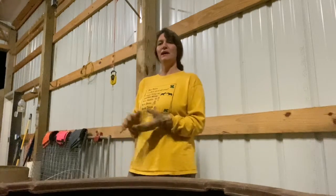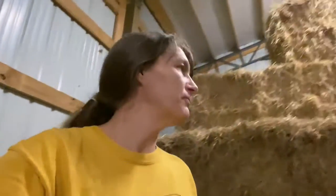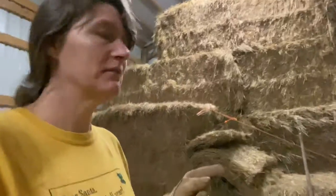And that is how I have been weighing out my hay now that I have changed from the big round bales, where I just put the round bales out in the field and let the horses eat as much as they want. And now I have switched to the 3x3x8 gigantic hay bales. And so this is how I've been weighing them out.